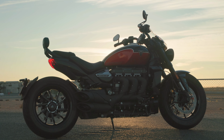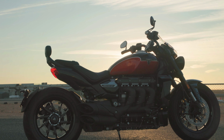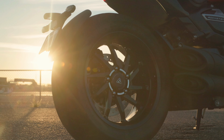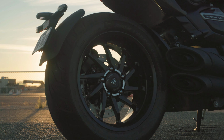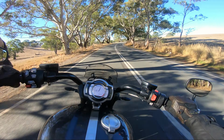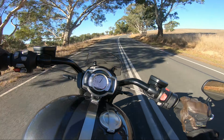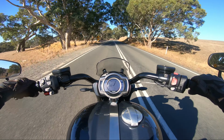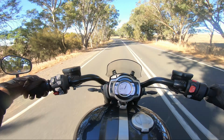The Storm kind of defies physics. If you look at it on paper, a 240 section rear tyre, a 150 section front, forward controls as the GT has, the R of course does not, a 3-cylinder longitudinal engine. It just feels all a little bit oddball.